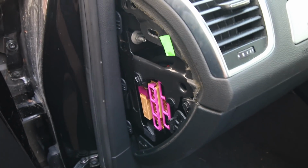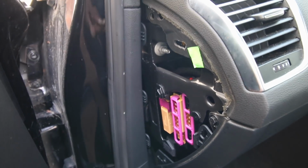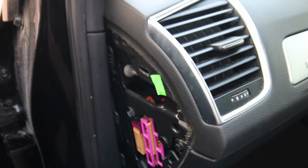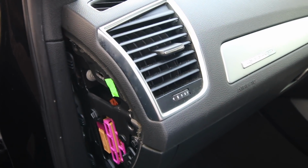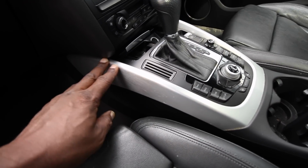And the reason why they're probably missing is because when the thieves got this car, they were probably looking to see if there's a tracker, and they normally fit these behind these cubby holes here, so that's why this end piece will be missing. And then the brushed aluminium, this here is really chipped and pipped.